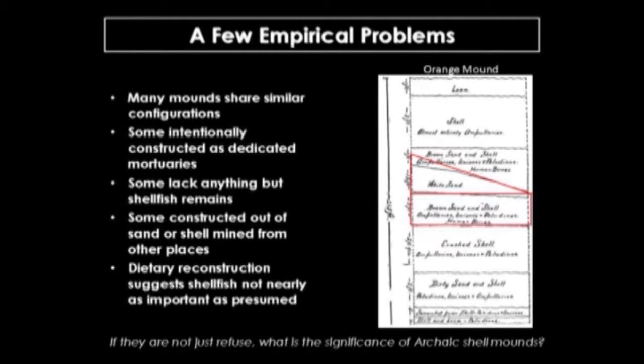But dating very early, right? This is actually relatively low in the sequence. And so we know that these mounds, some of them anyways, were places of burial and veneration.